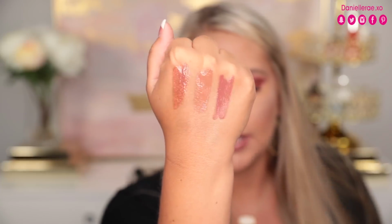And then the very last one is Malibu Soleil, and it is described as a mauve rose. Another one that's very opaque. Let's try that one on too. I'm in the trying on mood today. So again, here is Malibu Soleil. Very comfortable on the lips too. And then here all 3 swatched up close and personal.